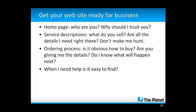Are you giving enough details? Are all the specs of the plan there? If someone needs to go get a question answered, like, will I be able to install this software? Will I be able to do X, Y, and Z? Is it easy for them to get the answers? And finally, is it always clear what's going to happen next?